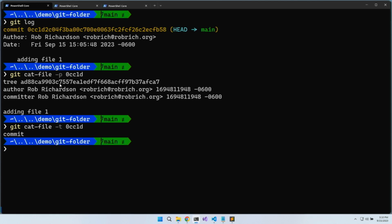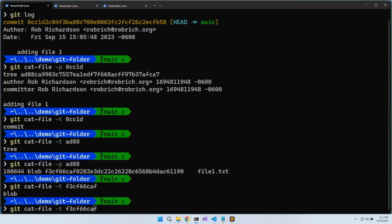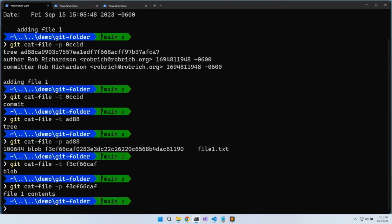We pulled out the tree nodes. So let's git cat file -p or -t AD88, and we see that that's a tree node. If we do -p to look at the contents, because apparently content starts with P, then we can see the contents, and it actually says, here's the Unix permissions on it, here's a blob, and here's the blob for it, and here's the file name that I called it. Git cat file -t, that commit, it is of type blob. And if we switch to -p, we can take a look at the contents of that file. That's cool. So here in the objects folder, we have 3 different types of objects. We have commits, trees, and blobs.